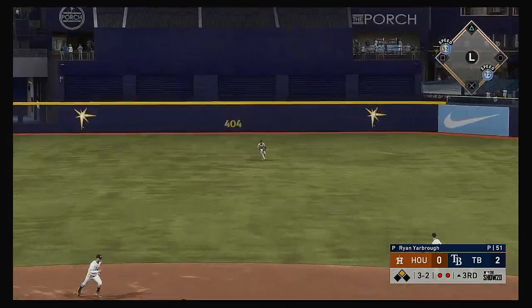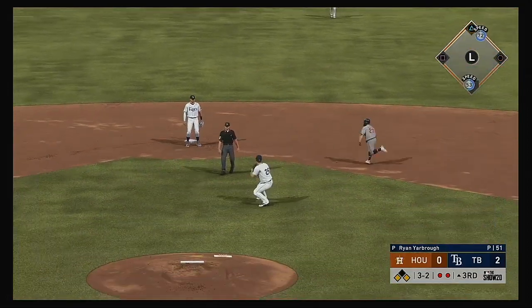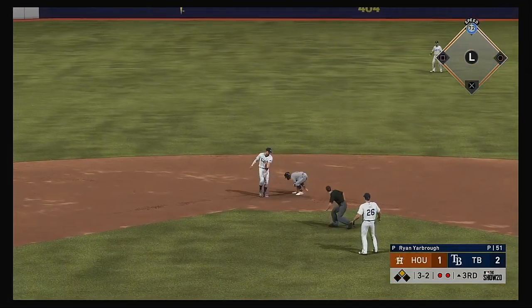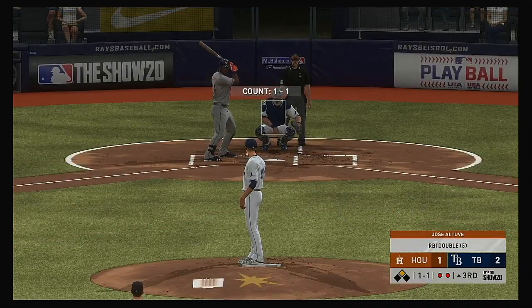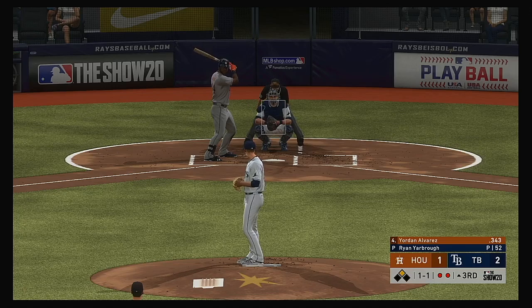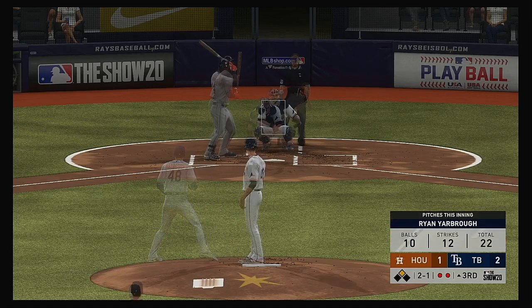Line drive to center field. That's in there. Base hit. Bregman rounds the corner and is headed home. He will score as it's now a one-run ball game. The back of the 44, designated hitter, Yordan Alvarez. So now to the plate, Yordan Alvarez.